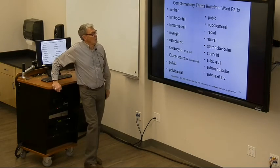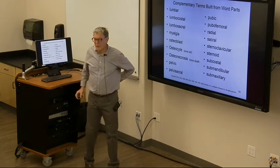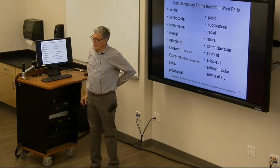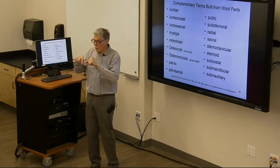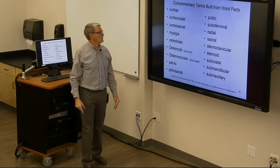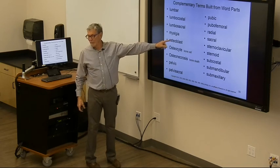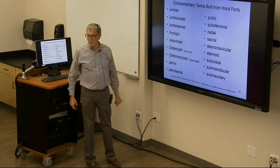Lumbar refers to the lumbar area of your back. Lumbocostal, you have ligaments and muscles even that go from your lower back up to the ribs that help extend your back. Lumbosacral, same thing. Myalgia would be what? Muscle pain.